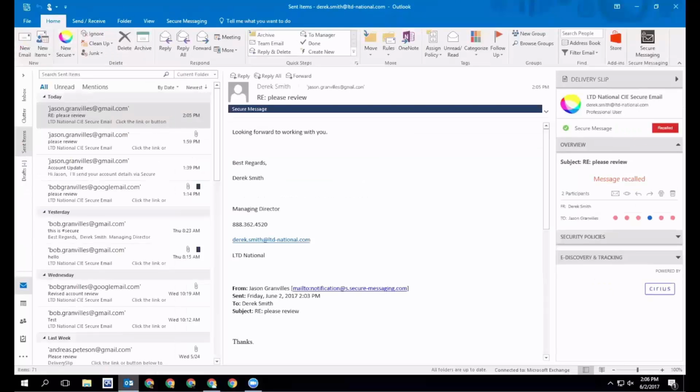In summary, this has been a user experience demonstration through Microsoft Outlook, securely collaborating with external users, requesting approvals and e-signatures, leveraging tracking and control and message recall to be more productive, all in a secure cloud-based environment. Thanks for listening.